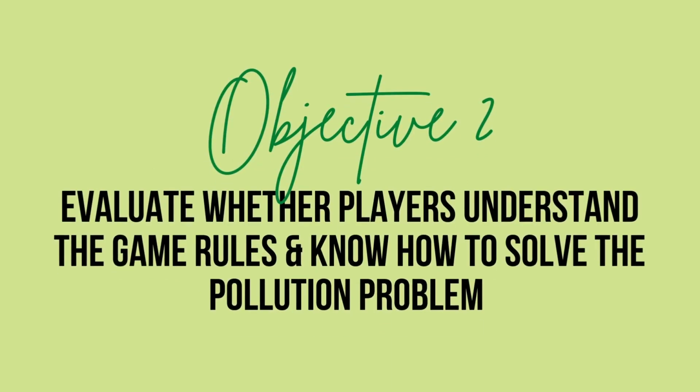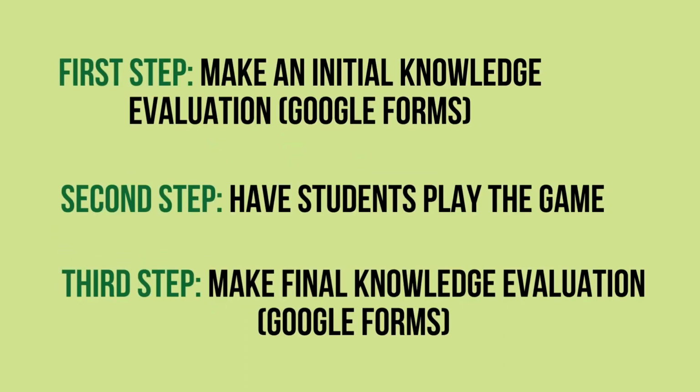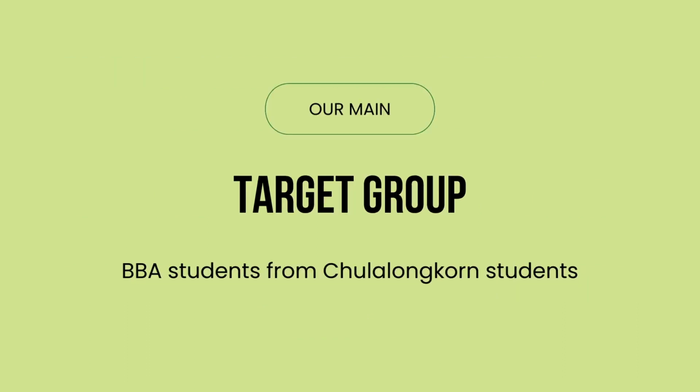Our second objective was to evaluate whether or not game players understood the rules of the game and knew how to tackle the pollution problem. We had three main steps to our methodology, which was to first make an initial knowledge evaluation by sending out a Google pre-test form. After that, we had students play the actual game. Lastly, we asked the students to make a final knowledge evaluation by filling out a pre-test form. Our target group for this was BBA students at the university.